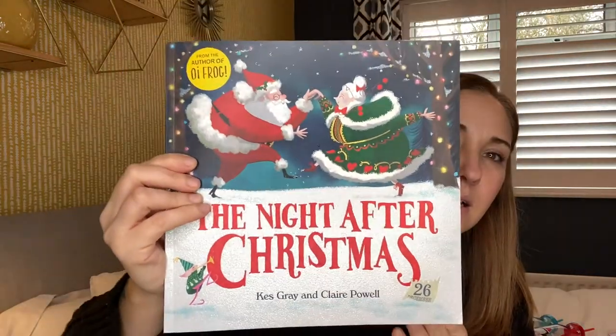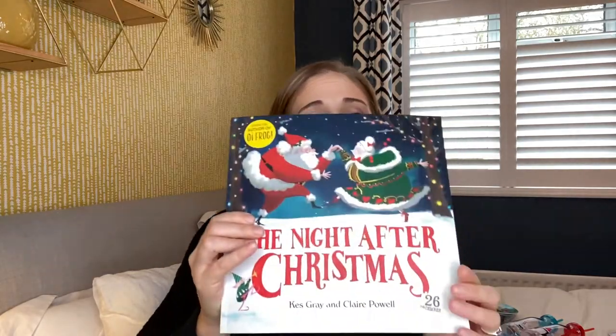So this one is called The Night After Christmas. It's really good. We always hear about the night before Christmas, never the night after Christmas. I really like it. It says it's from the author of Oi Frog, which we haven't got, but if it's like this, then I think I'll have to get it. It's a really cute book, and the illustrations are beautiful.